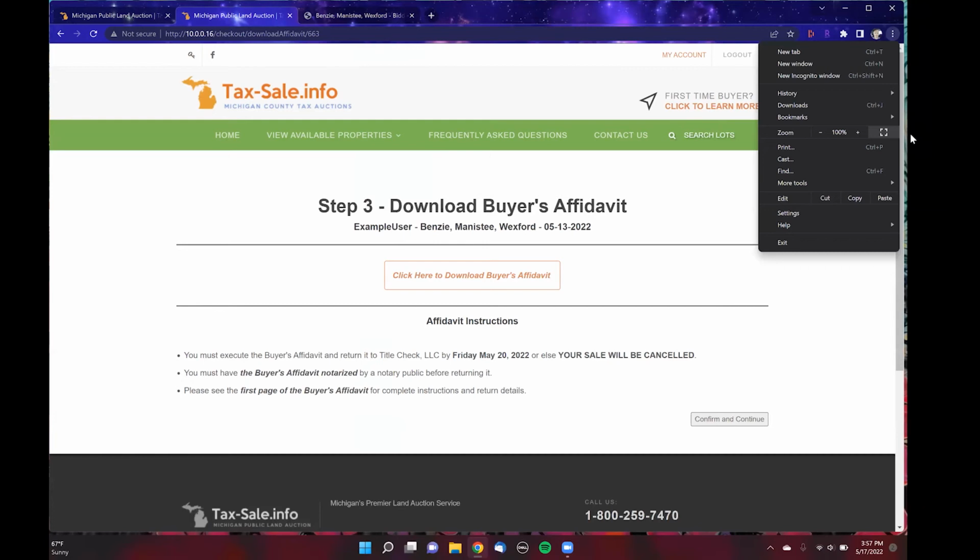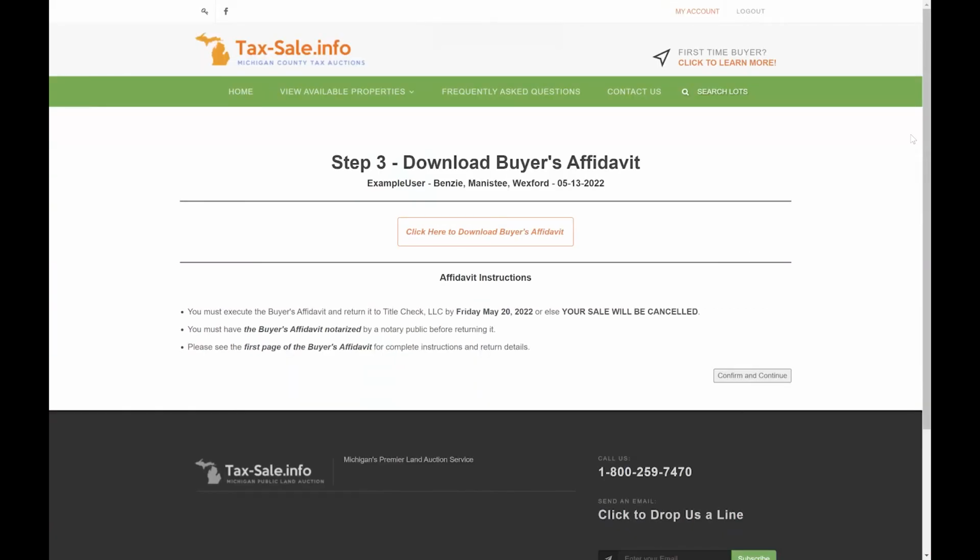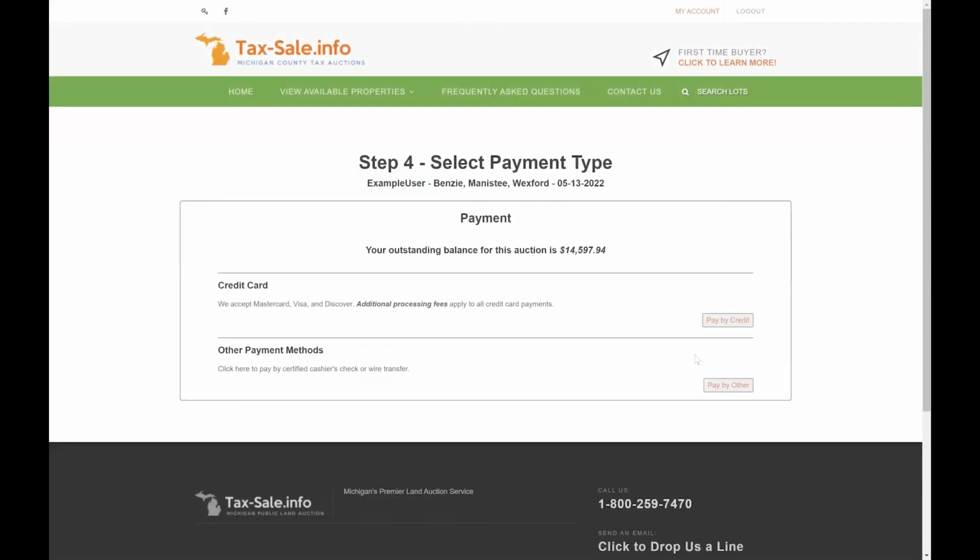Now that we've downloaded the buyer's affidavit, we can continue on to complete the checkout process. On this page, if you plan to make a payment by credit card, you can do so right through the website here. You would just click pay by credit and it will take you to another page where you'd enter your credit card information as well as your billing info. This only works if you're paying the full amount by credit card.